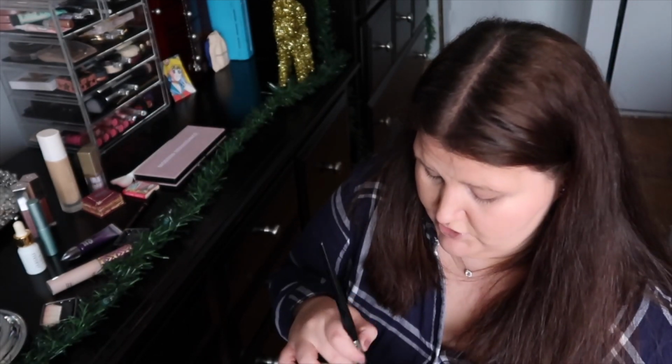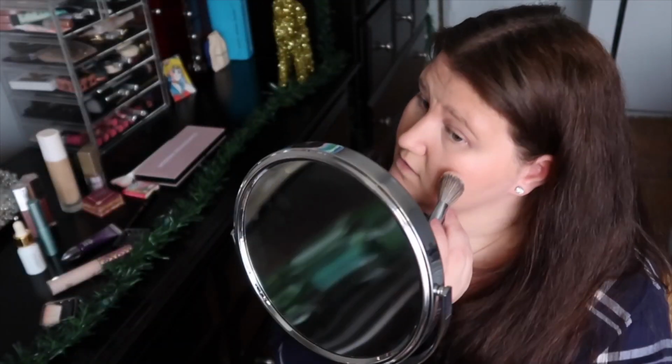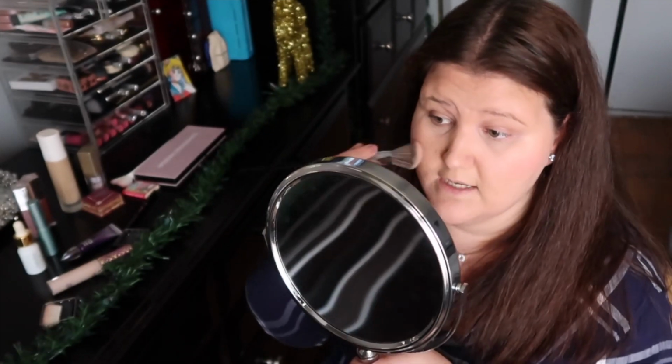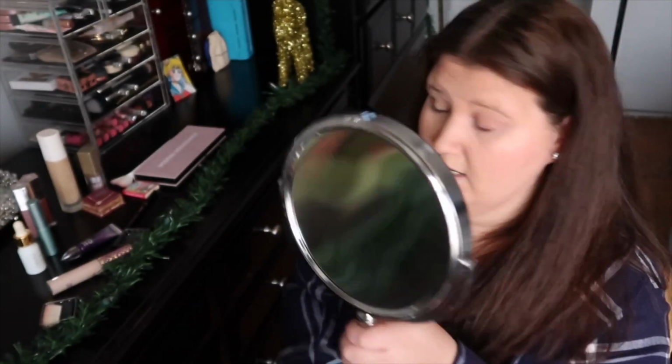So I take the same brush that I contoured with, and same thing, I just put it right along the contour a little bit. Not too much, you don't want it to go too up. Also, I will be doing a closer up so you guys can see how this all looks together. All right, so that's that.